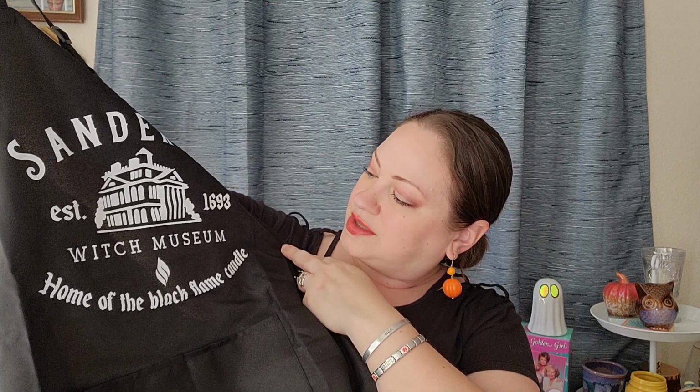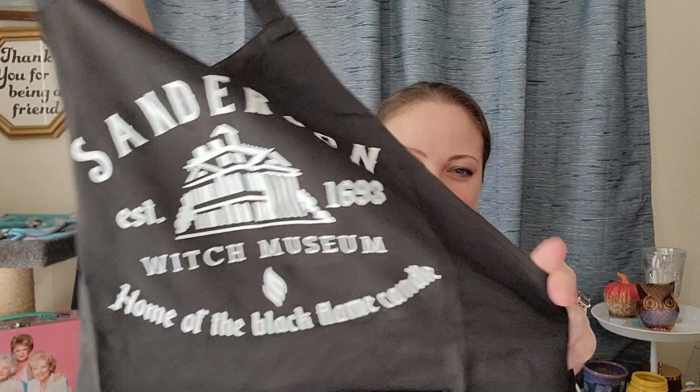It says Sanderson Witch Museum, home of the Black Flame Candle, which if you've seen the movie, you know what that's about. But I do like to wear aprons when I cook, and I actually kind of collect aprons. So this is definitely right up my alley.